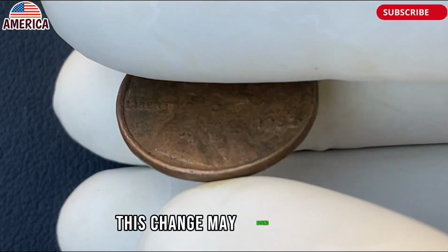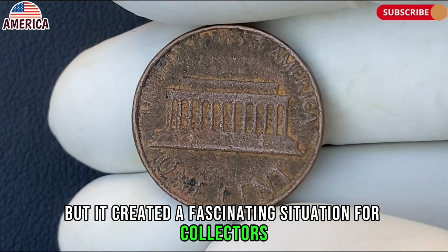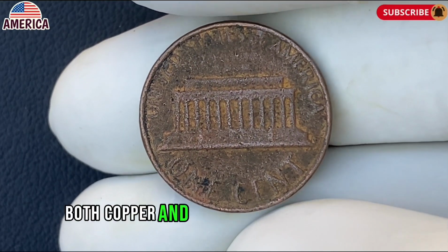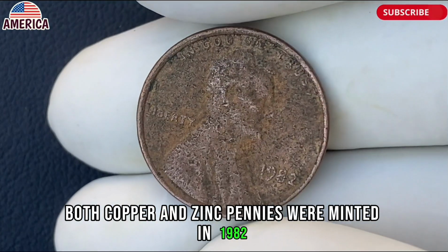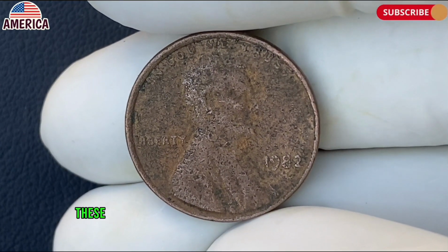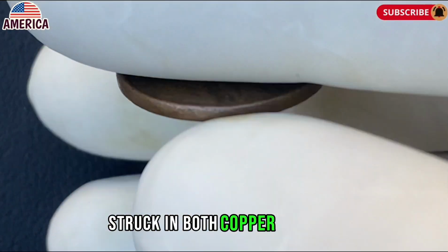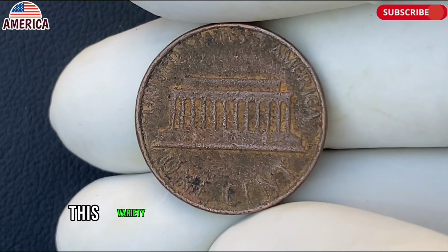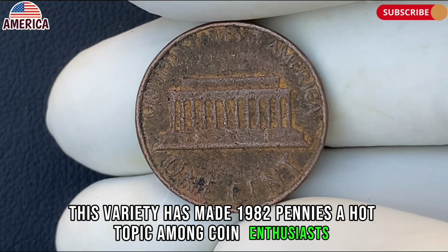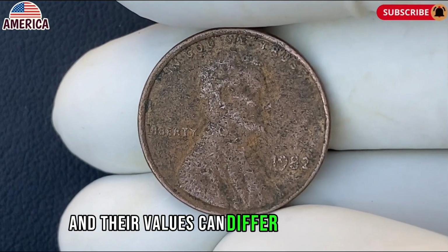This change may sound minor, but it created a fascinating situation for collectors. Because the transition happened mid-year, both copper and zinc pennies were minted in 1982, and multiple varieties of the coin exist. These include small date and large date versions, struck in both copper and zinc. This variety has made 1982 pennies a hot topic among coin enthusiasts, as some versions are rarer than others, and their values can differ significantly.